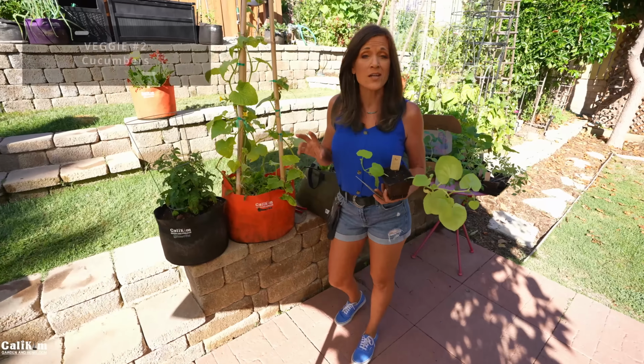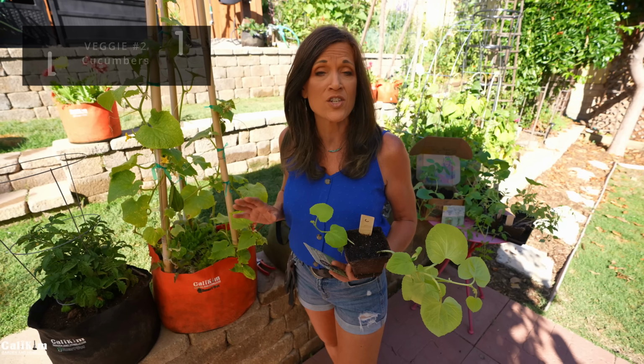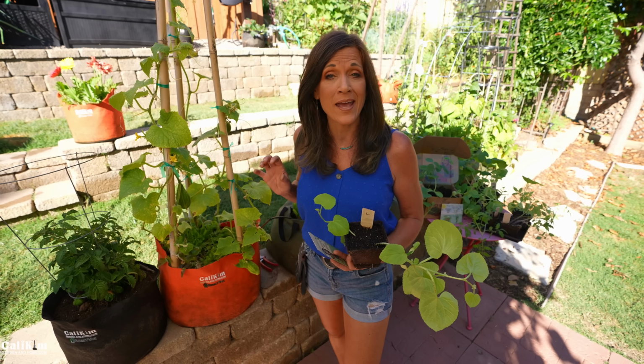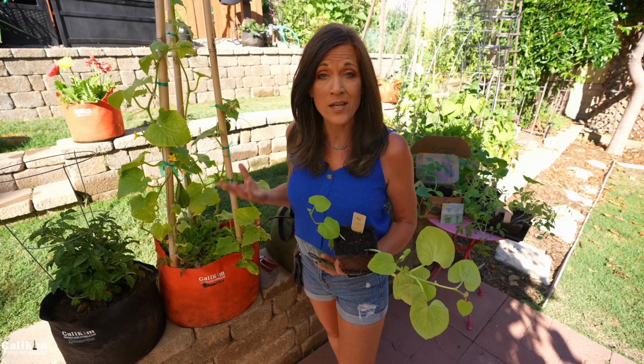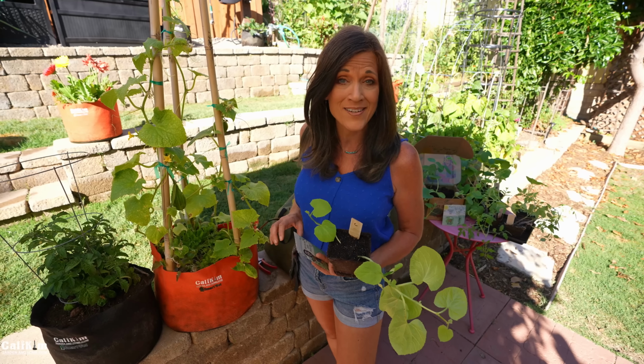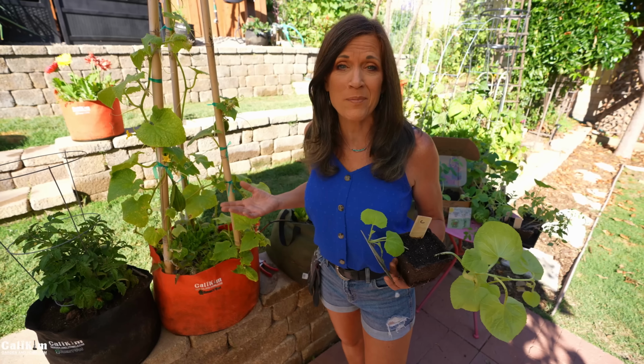Number 2 veggie is cucumbers. Cucumbers are quick to grow. You're going to be harvesting your fresh new wave of cucumbers in about 8 weeks. Now we're going to plant some dark Armenian cucumbers, which are heat tolerant, so it's a perfect vegetable to plant here in July. Now a lot of gardeners say, I don't have space, my garden beds are full, I can't plant anything else.